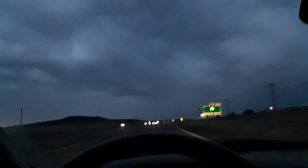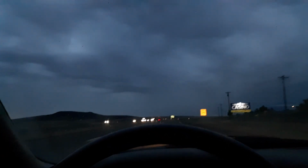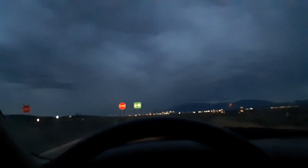Here's our turnoff. The speed limit is 75 on the interstate. So as you could see earlier, I was doing about 70. I like this turnoff because it's quiet. It isn't traveled much. It has nice views because the road goes down near the river. So it's cooler and greener.